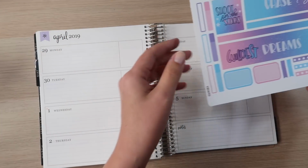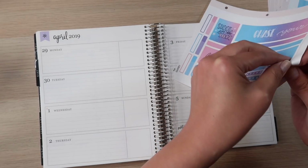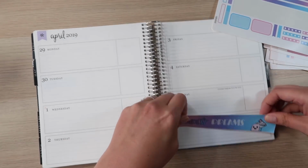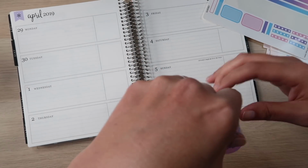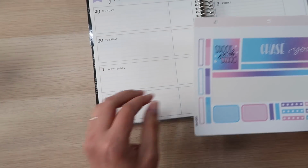And I think the first thing I'm going to do is put these Chase Your Wildest Dreams strips in. Now I have an idea for this. So this first one right here makes sense. It's going to go right here. Cat hair everywhere.